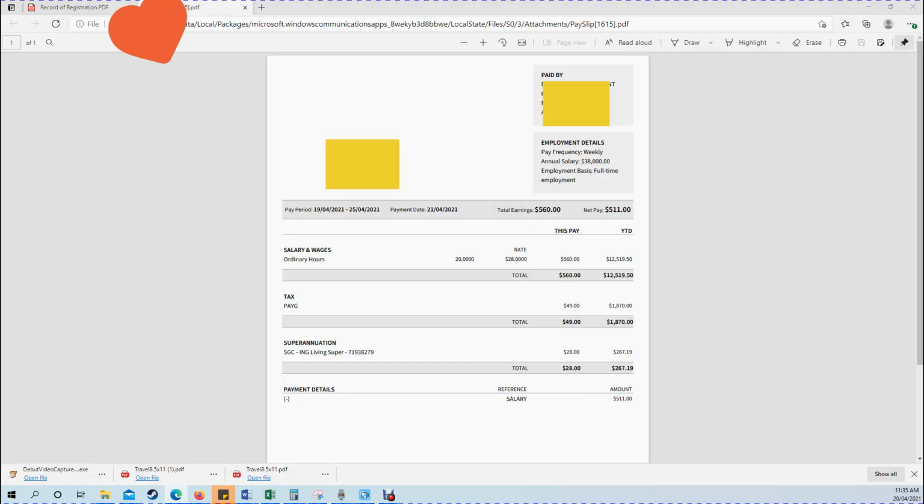So as you can see, this is what one of my payslips looks like for the pay ending on the 25th of April. Up the top, you can see I pay myself weekly, I've given myself a salary, and I work on full-time employment. This pay, I gave myself, as you saw, $560, and with the tax taken out, $511.